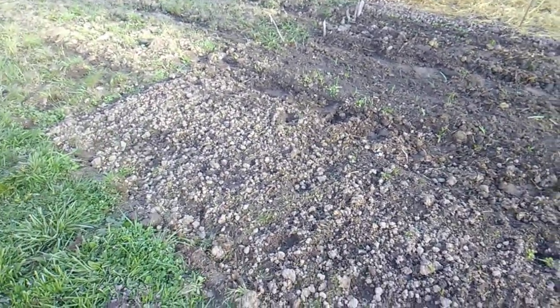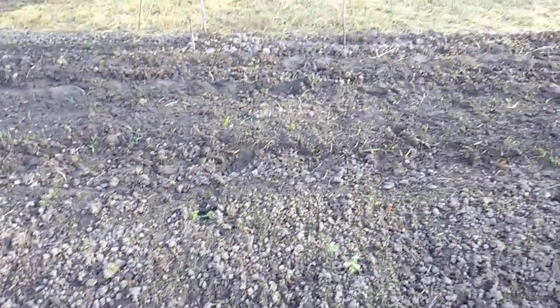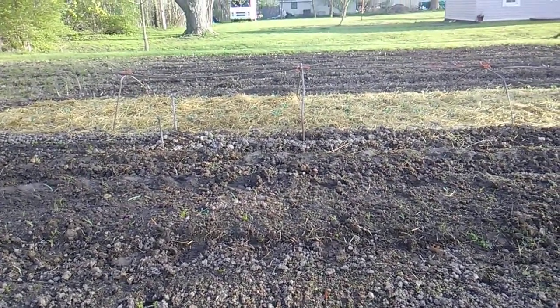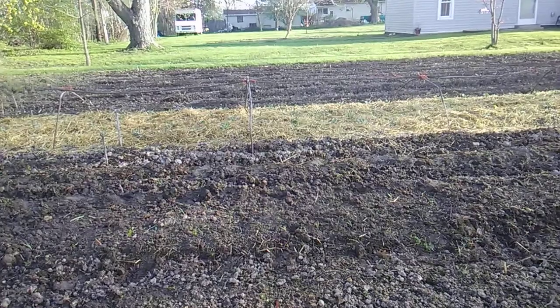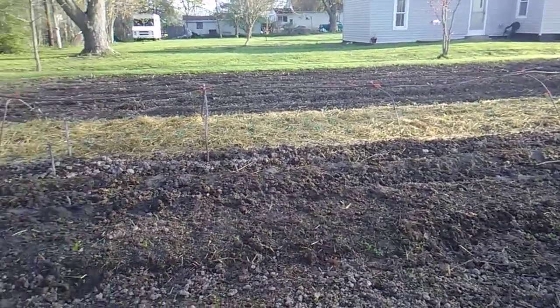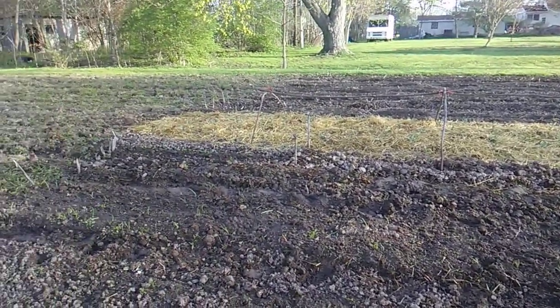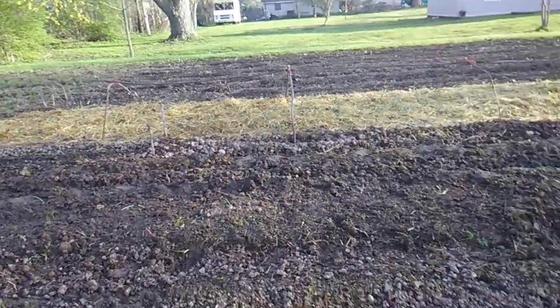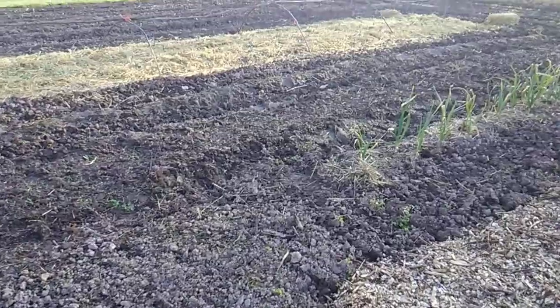Well, I got a lot of the garden planted. A lot of stuff's coming up. My onions, my peas are starting to germinate and grow. And I got 100 cabbage out. I got a little make-do hoop house, so I'm going to cover them next week. But I'll go through here and just show a little bit.